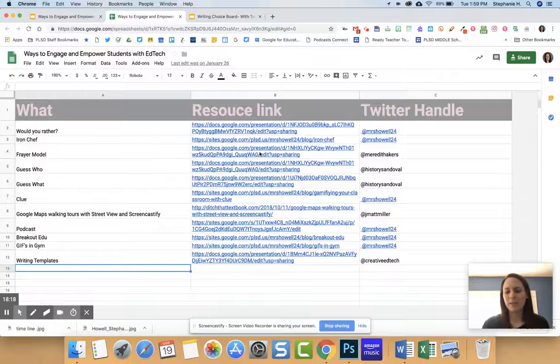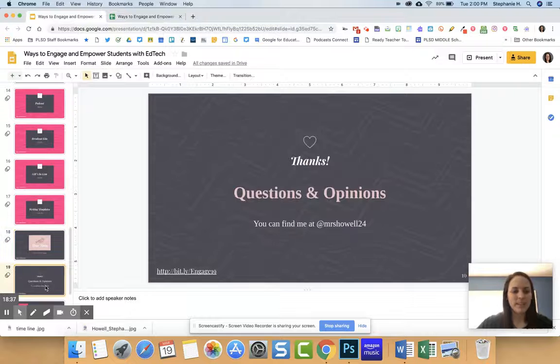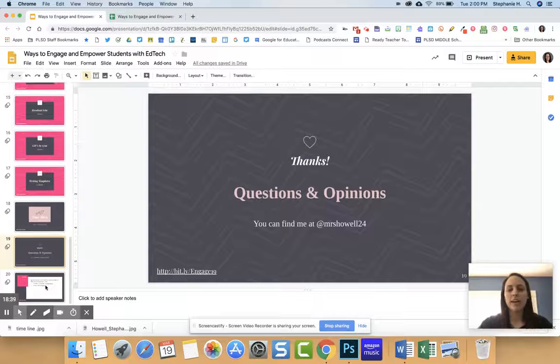I wish I could have been there in person, but again, I'm flying home from Australia. So I cannot wait to get home to see what has been added to this spreadsheet, because I know a ton of us have a ton of templates or ideas on how we can engage students. And we are better when we think together.